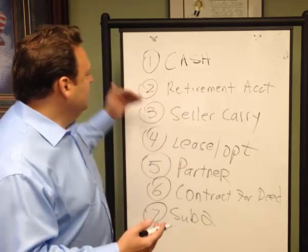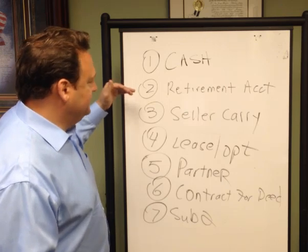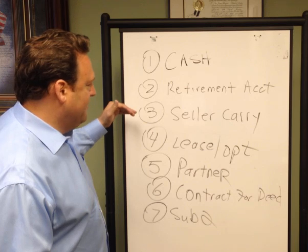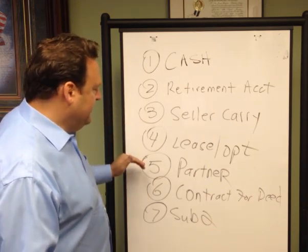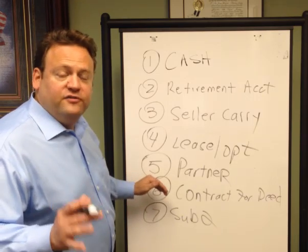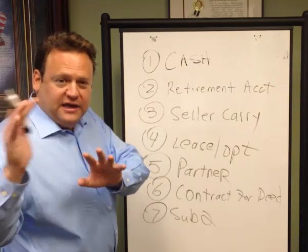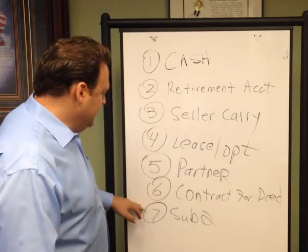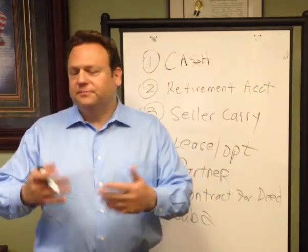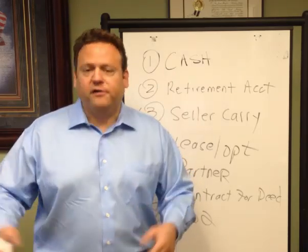So just in summary, you can buy cash or with a cash substitute like a line of credit, use a retirement account to purchase it, use that cash, a seller carry, get the seller to carry back the payments with a small down payment, lease with option to control it, use a partner's cash or credit, a contract for deed, which is also known if there's an existing loan on the property as a wraparound, because you're wrapping the contract around the existing payment, and then just cash for keys subject to the existing loan. Just give the seller some cash, he deeds over the property to you, you make the payments, and then you can refinance it or sell it later, or bring in a partner to do so.